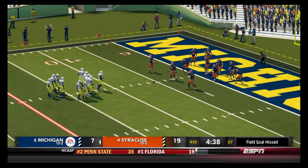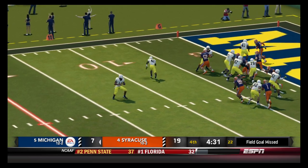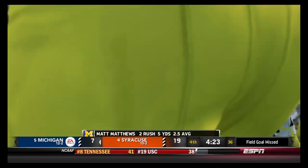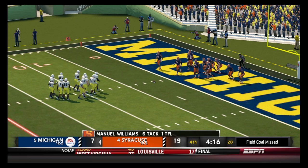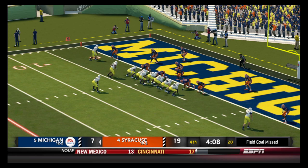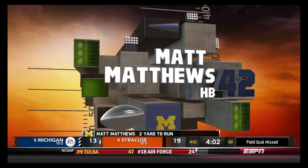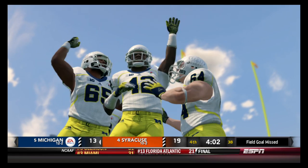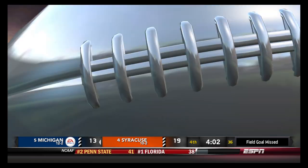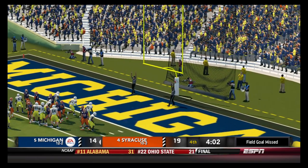And this is the eighth play of the drive. Around the 2-yard line. This is where the defense makes a name for themselves. It's third down and goal from the one. Touchdown, Wolverine. Yep, he punched that in from a short distance. He had great blocking up front on that play. And he converts the extra point.